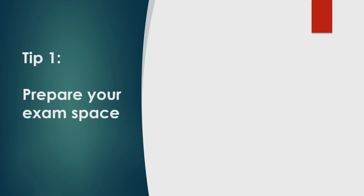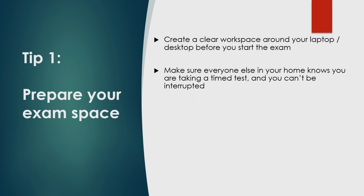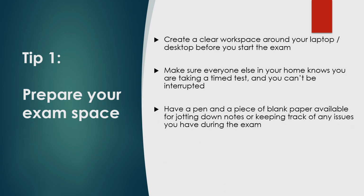So a few tips. Tip number 1, prepare your exam space. Create a clear workspace around your laptop. Make sure everything's clean and tidy before you start your exam. Make sure everyone else around you knows that you're taking a timed test and that you should not be interrupted. Have a pen and piece of blank paper available to you.